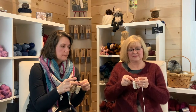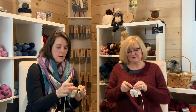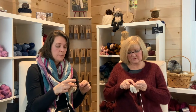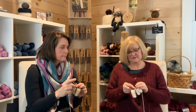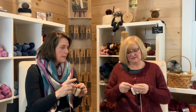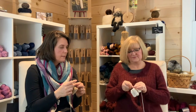Okay. So then the next one. So now we're going to go back to the half double crochet, your favorite. So yarn over, through half the chain, and then this time through all 3. There we go. That's right. Through the first one. Yep. And now through all 3.